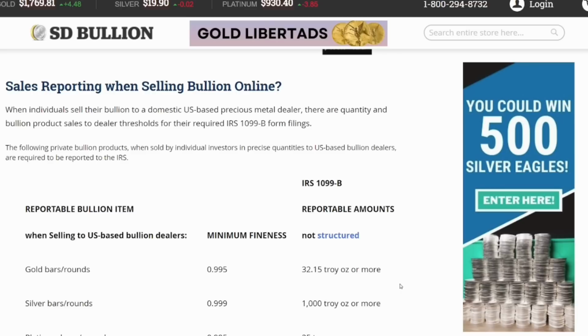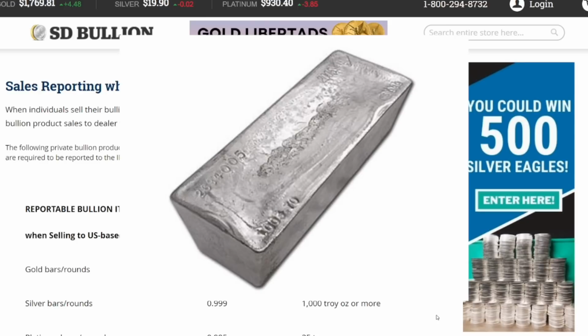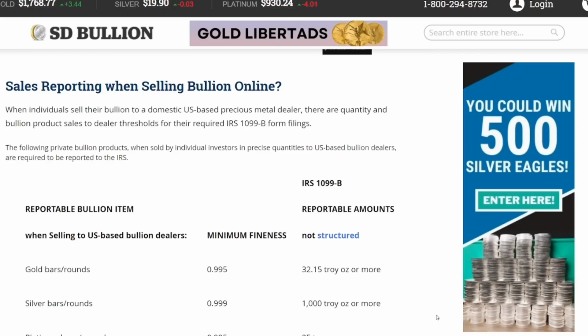So this is kind of why I don't recommend buying kilo gold bars, because you're always going to have to fill out the form. Okay, the next one on the list is silver bars or rounds, and the quantity is 1,000 troy ounces or more. So those big Comex silver bars that are 1,000 troy ounces. A lot of the time they're a little bit heavier than 1,000 troy ounces. Maybe it'll be like 1,026 ounces or something like that.